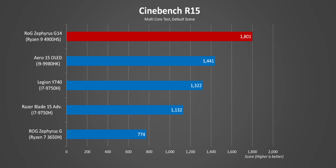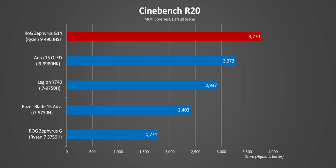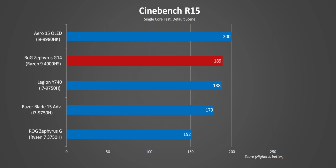So jumping right into our standard synthetic tests, starting with Cinebench R15 and R20, the 8-core 16-thread Ryzen 9 4900HS is a good 50% faster than Intel's 6-core 12-thread i7 9750H. And what's even fascinating is how well it outperforms the Core i9 9980HK 8-core 16-thread processor that's on the Aero 15 OLED model that I tested last year. Something I should mention is that the Aero 15 OLED was returned to Gigabyte, so you'll only see it in the synthetic tests. Single core performance is very impressive as the clock speeds boost up to 4.3 GHz as per spec, and it's just as good as Intel's offerings.